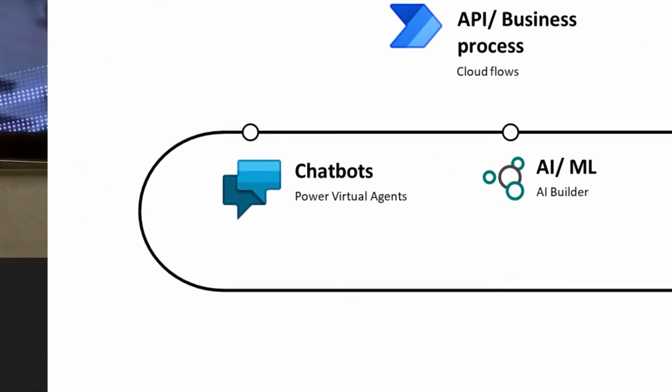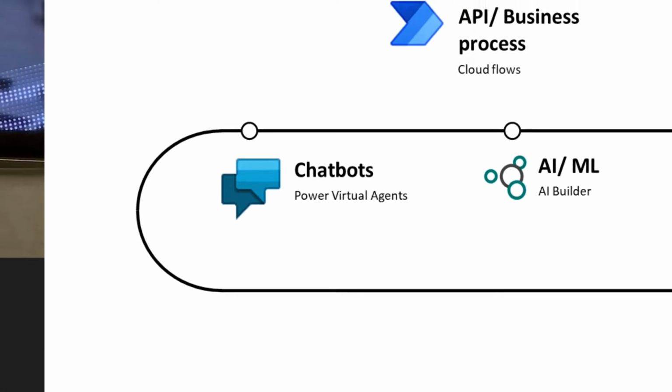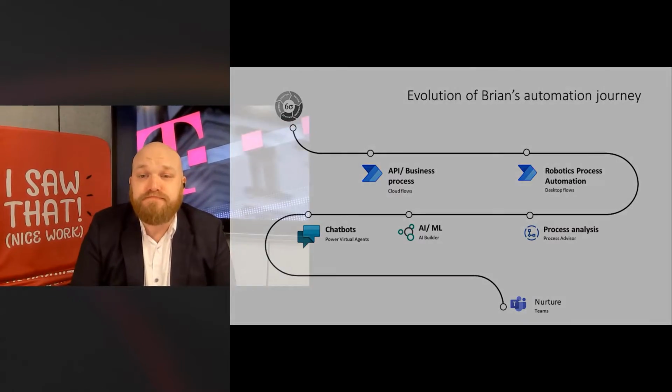Chatbots, fantastic as well. That's the more recent thing that we've been working on, chatbots that interact with users. You can ask them questions, they can give you answers, they can trigger workflows to assign licenses, whatever needs to be done, and they're working 24 hours a day, which is great. And nurture, certainly putting the center of excellence together, which I've been helping with. But the organization has really put in a lot of resources to get visibility into the platform and the users in order to help them with their journey.